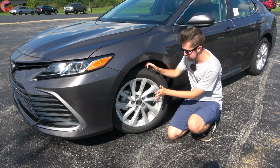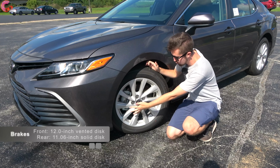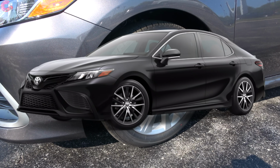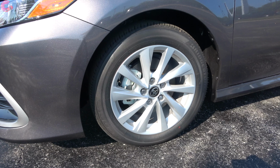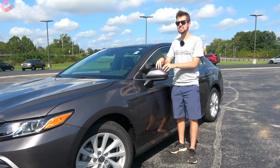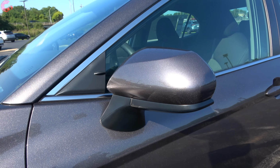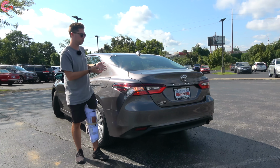Now, even though this is the base LE, we do still have an alloy rim. This is going to be 17 inches. Of course, as you can see, it is silver. You have 18-inch alloys on your SE and XLE, and then a 19-inch alloy on the XSE. And then heading up here to your mirrors, the X trims will come standard with heating and blind spot monitoring. Those systems don't come on the LE or the SE until you get the convenience package. All right, so as far as the side is concerned, nothing has changed for the 2022 Camry.